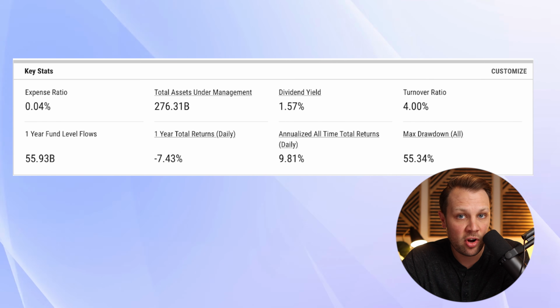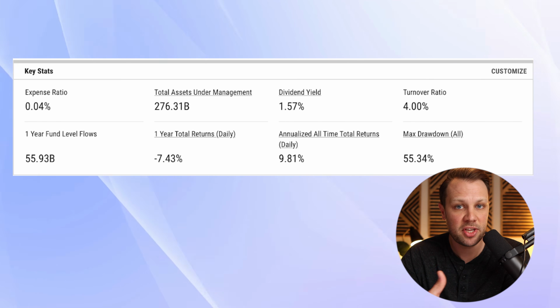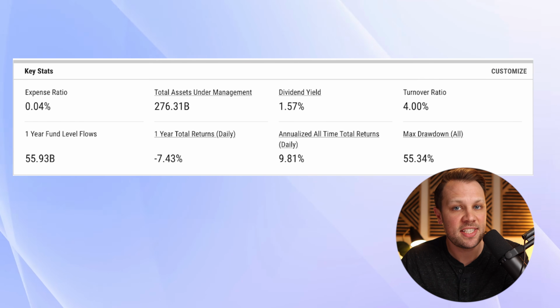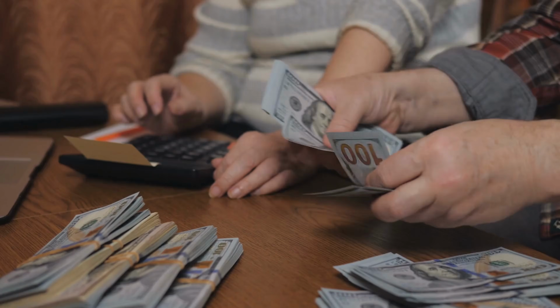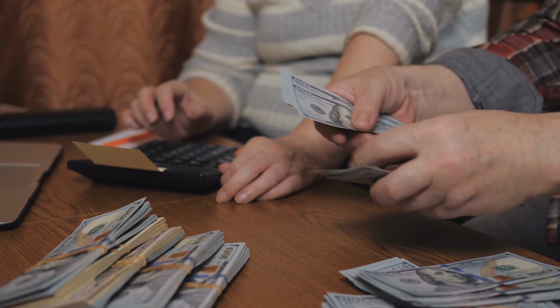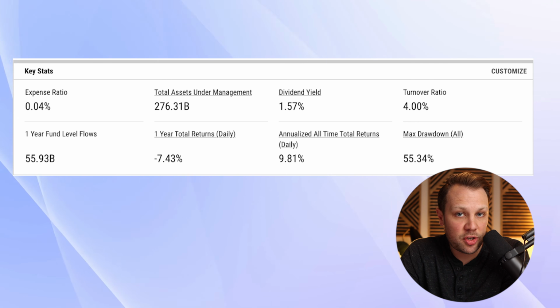The second thing is VTSAX has a dividend yield of 1.57%, meaning every quarter you're going to get paid those dividends out, and the best thing to do is automatically reinvest these dividends back into your portfolio, especially if you're considering this portfolio as growth over time. Now, when you retire, you can take those dividends as part of your retirement plan, or you can continue to reinvest them as well.